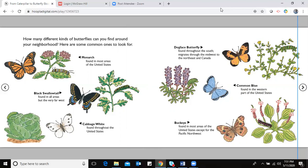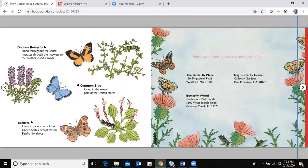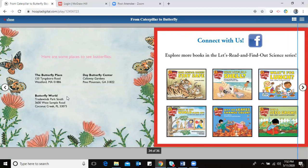We have the common blue, and they are found in western part of the United States. So over like California, Nevada, all places over there. And then the buckeye, found in most areas of the United States except for the Pacific Northwest. So that's what that one looks like. They're all really pretty though, and they've all got different beautiful colors. And there are, if you are ready to go for an adventure, there are some places to go visit for like a vacation with some butterflies.